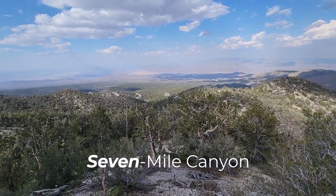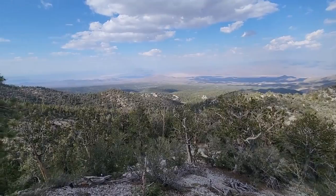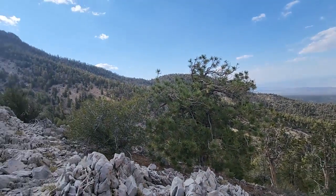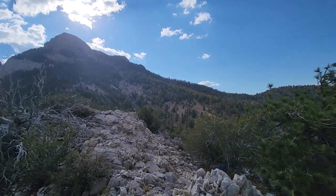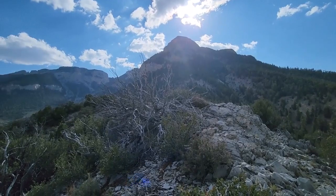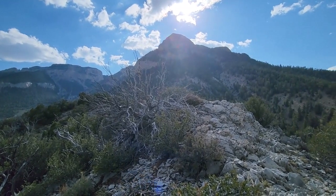And let's see, what kind of view do we have of Mummy's Nose? Hey, this is pretty good. There it is, sun hidden behind a cloud. Who could ask for better?